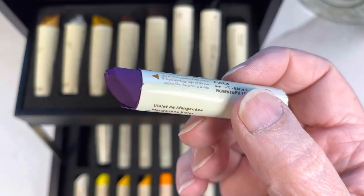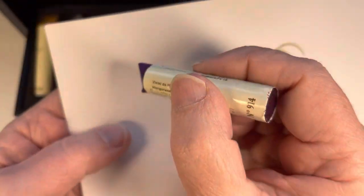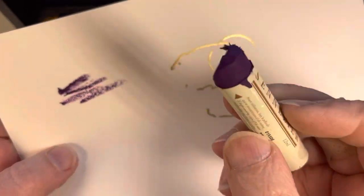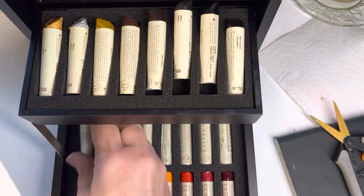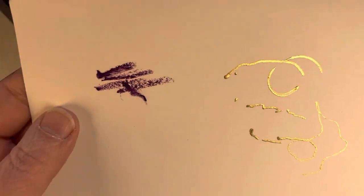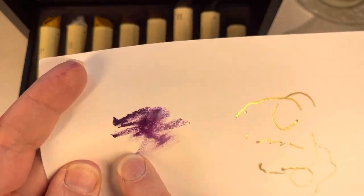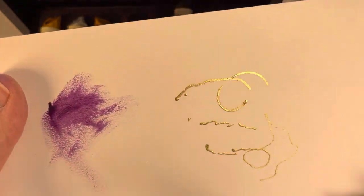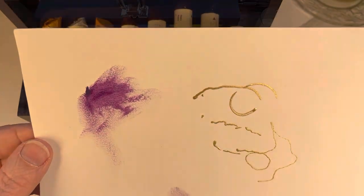So I will grab a little piece of paper here just to see at least one of these. Oh, guys, it's like butter. Beautiful. Wow. Oh, these are going to be so much fun to play with. Wow. Oh my gosh, they're just so smooth. Just like oil paint. Wow. I guess that's why they call them oil sticks, right?